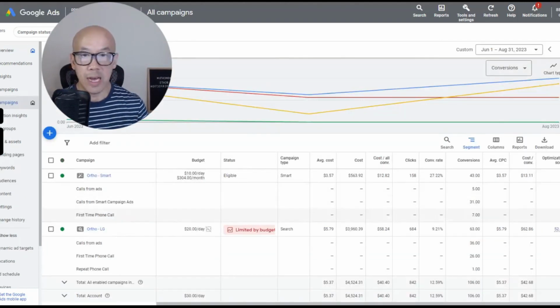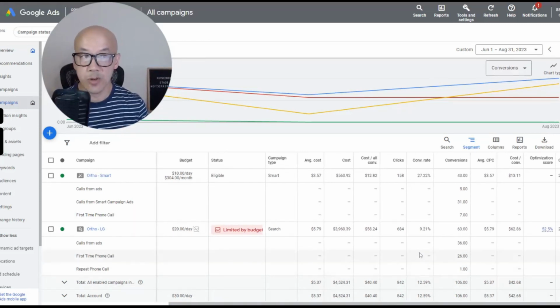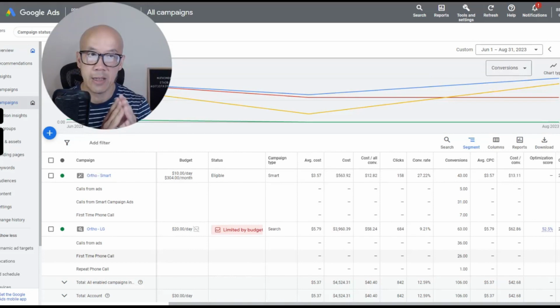Now, if you ask me, how is it that we're getting these sort of results? Well, there's a few things at play here. Number one, a lot of agencies, as well as do-it-yourselfers, tend to rely on Google's AI and smart bidding strategies to do the campaign management for them. I don't do that. I'm very proud to say that at least within the first couple months of a new client, we will micromanage the campaign by controlling the campaign manually.